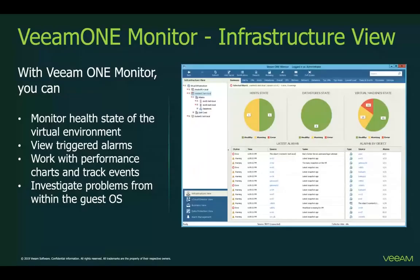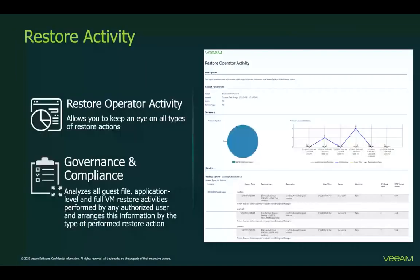If you have a backup environment, with web you access it from anywhere, and also you can schedule reports. That's just one sample of it. For example, the restore operator activity report, which gives you an insight on who restored what at what time, which item, and so forth. From a security auditing perspective and from a management perspective, you will know exactly who restored what and to where.